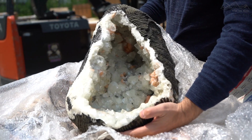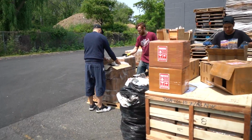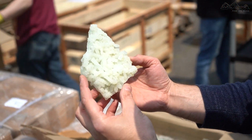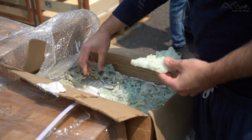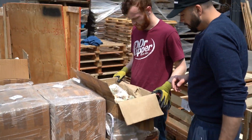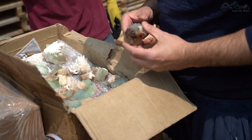Nice rock. Ooh! Oh yeah. What is this, Tom? Prehnite. This is also from Tibet. This is the good stuff. Damn. Apophyllite with mordenite? Yeah. Looks like there's also small spikes.